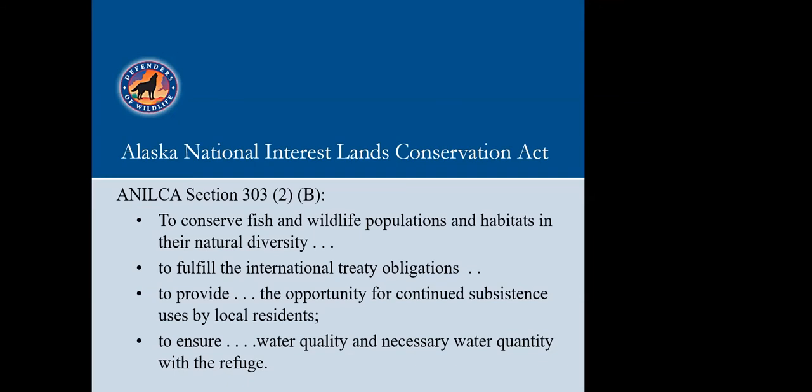The Arctic National Wildlife Refuge was originally established in 1960 during the Eisenhower administration. It was greatly expanded and also renamed to be the Arctic National Wildlife Refuge. And in the Alaska National Interest Lands Conservation Act, the purposes for establishing this refuge were identified, and they include to conserve fish and wildlife populations and habitats in their natural diversity, to fulfill the international treaty obligations that we have entered into as a country, to provide the opportunity for continued subsistence uses by local residents, and to ensure water quality and necessary water quantity within the refuge.